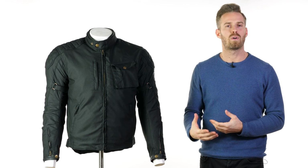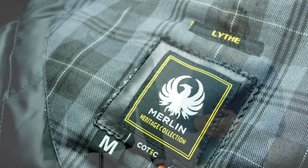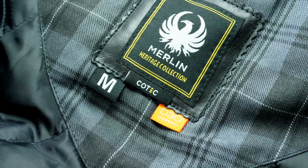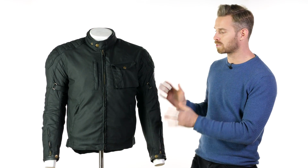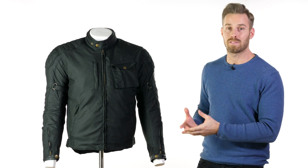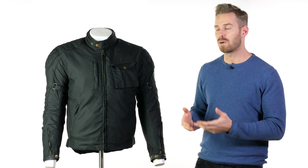Merlin, as you may know, have worked for many years with Halley Stevensons, and they have developed Cotec, a new variant of their waxed cotton, which essentially has a nylon fibre interwoven with it, such that it doesn't detract from the appealing points of waxed cotton being still wonderful to look at. It really doesn't look or feel any different to the layman, but what it does have is much more abrasion resistance in a very subtle way, giving it this AA approval.